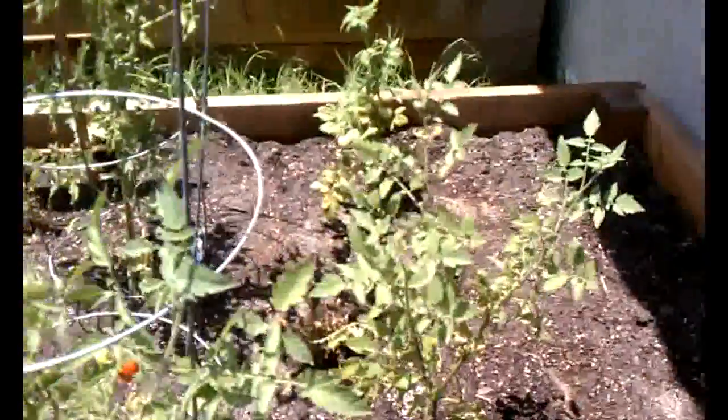Little banana pepper. Hasn't decided if he likes it here yet. Had one on there, flowered, and it grew a little, and the pepper fell off and shriveled up. Hate it when that happens.